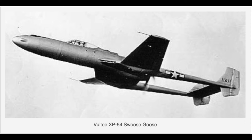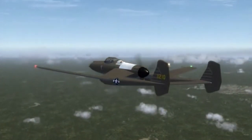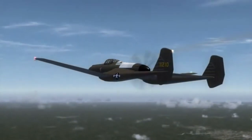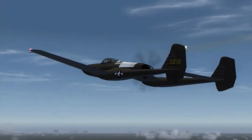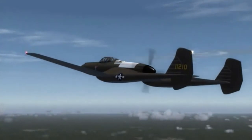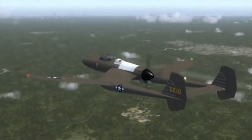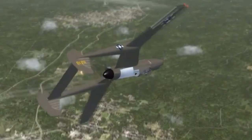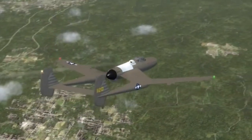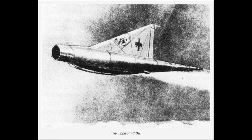Stranger still was the Vultee XP-54, a single-engine twin-boom fighter demonstrator that the military tested in 1943. The single-seat warplane featured a nose section that could be pivoted several degrees vertically, allowing the plane's 37mm cannon to be easily trained towards the ground during level flight strafing runs. This odd feature earned the XP-54 the nickname the Swoose Goose after a popular song of the time. With a top speed of only 380 miles per hour, it's no surprise that the War Department passed on this ugly duckling.